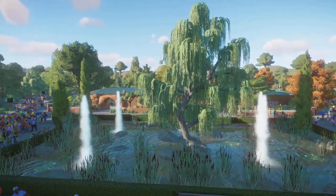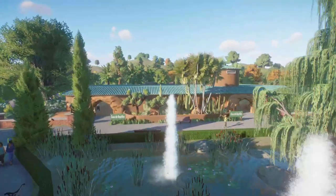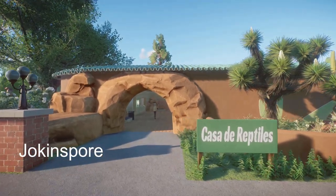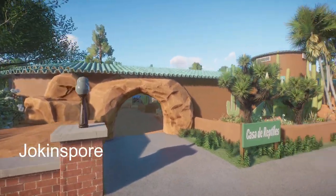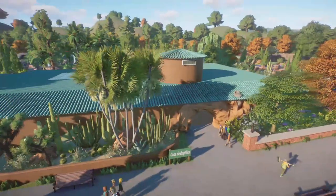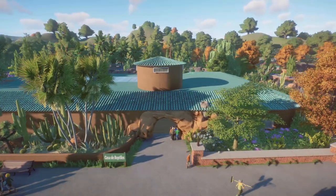We have a really beautiful park here made by Jogensport. It's called North American Animal Park. In this park, we have 10 habitats, some exhibits, a little over 90 animals, and all your staff and guest facilities.